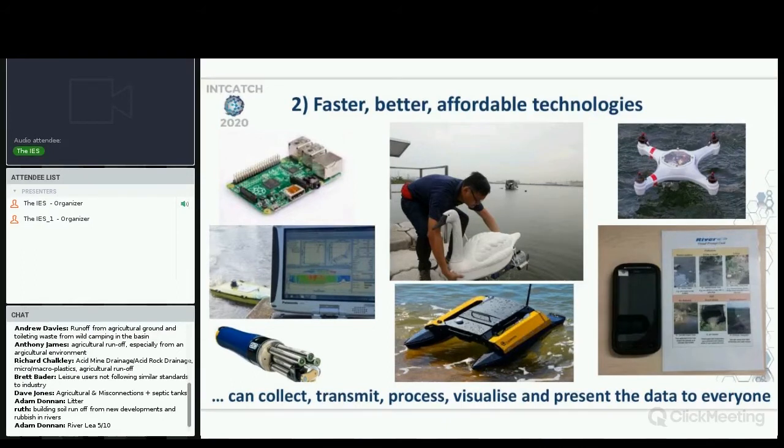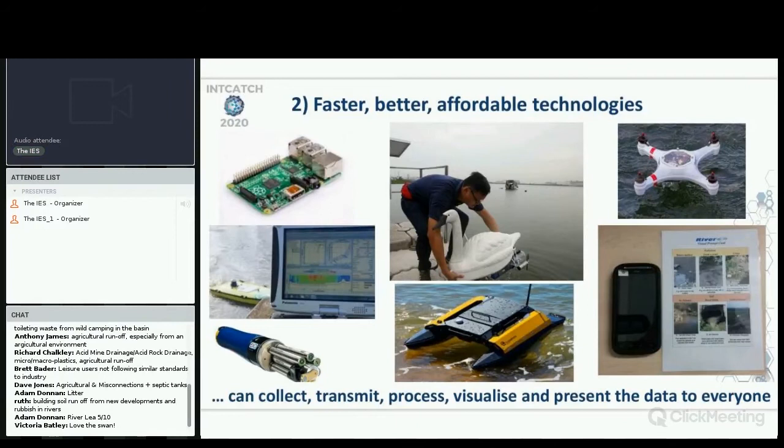That swan in the middle there is actually a water sampling swan. So he tootles around on a lake in Singapore sampling water quality. There's drones that can collect water quality. There's all this wonderful technology, and it's just not being used at the moment for monitoring our environment.